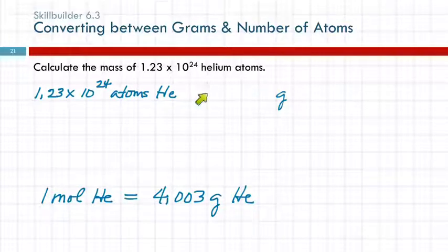So, do you want to go through moles, or do you want to take the shortcut? Well, we can go directly from atoms to grams, or we can go atoms to moles to grams. The long way? I'll do it both ways. So first we'll do it the long way.